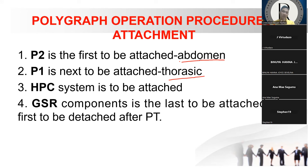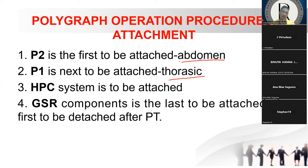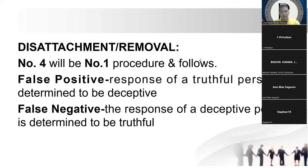So ang first natin na i-attach is the P2, right? Ang last natin na i-attach si GSR. Kung sino yung last natin na in-attach, class, siya rin yung first natin to be detached, okay? Number 4 will be number 1 procedure and follow. Ibig sabihin, class, yung GSR na nilagay natin last, siya yung first natin na i-detach kapag i-remove natin after the polygraph test examination. Nakuha niyo? Okay, so yun yung detachment or removal of the polygraph test.